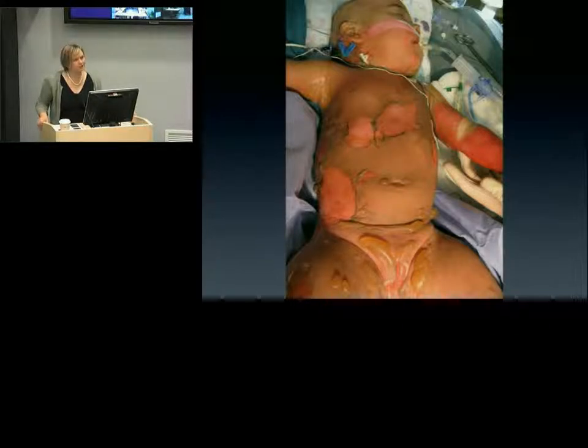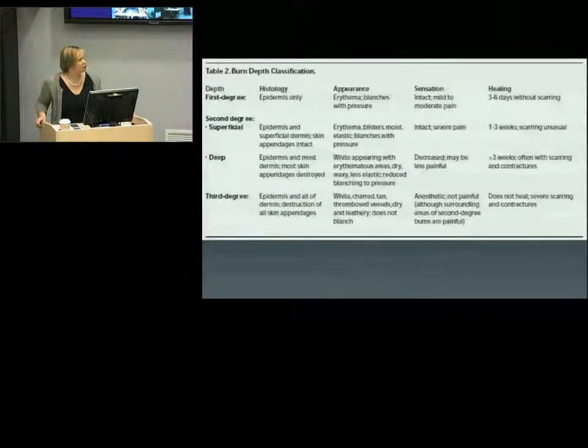Another sign is where the child seems to be more passive and not as attentive as you would think in the instance of a trauma, and certainly if they have a delay to presentation or if there are other associated injuries, which makes you suspicious.